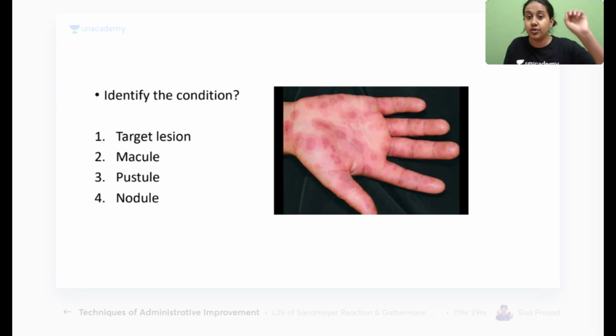Fine. Another question is on your computer screen. Identify this lesion, image based.